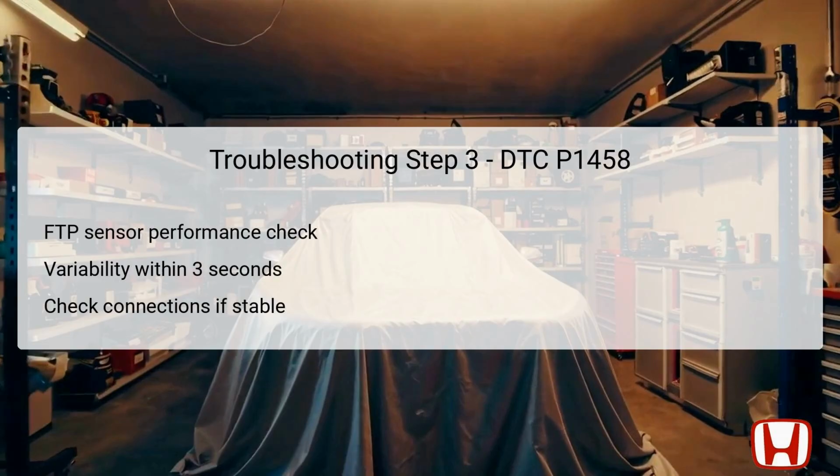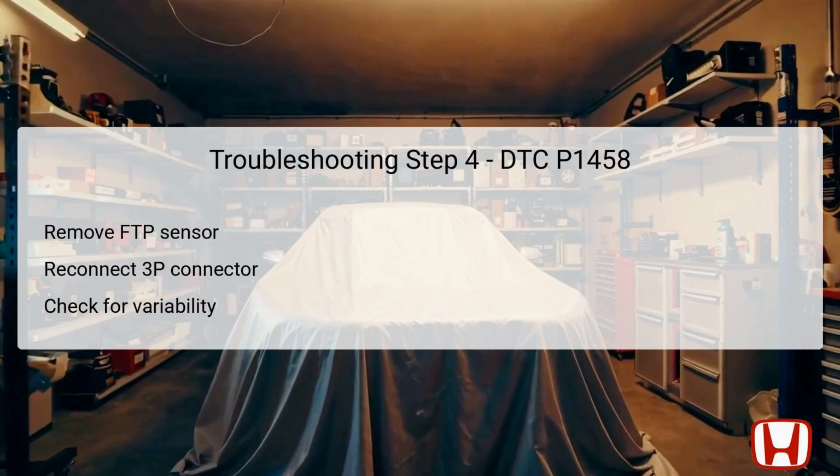In the fourth step, the focus is on a more direct check of the FTP sensor itself to confirm its operational status. Start by turning the vehicle to the off position before removing the FTP sensor from its mount. After removal, reconnect the FTP sensor 3-position 3P connector, ensuring it is secured properly. Upon doing so, turn the ignition to the on position to power the system without starting the engine.